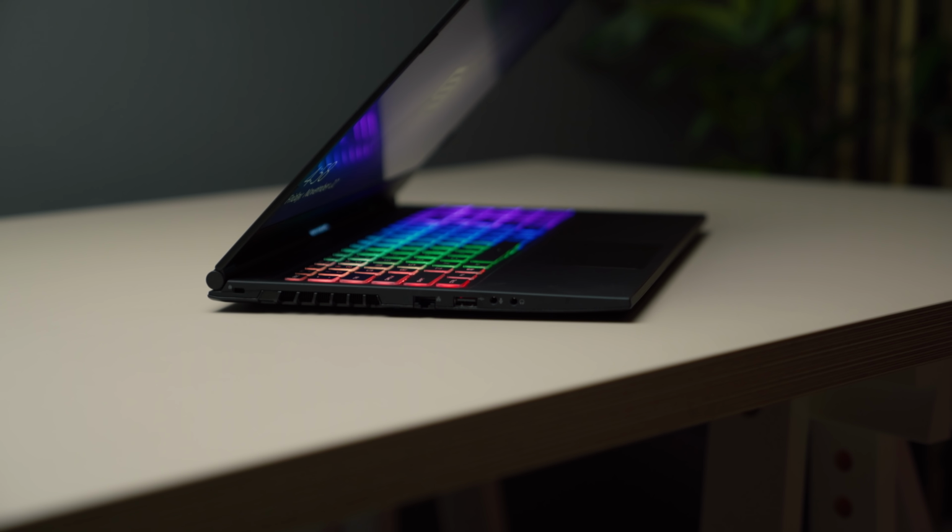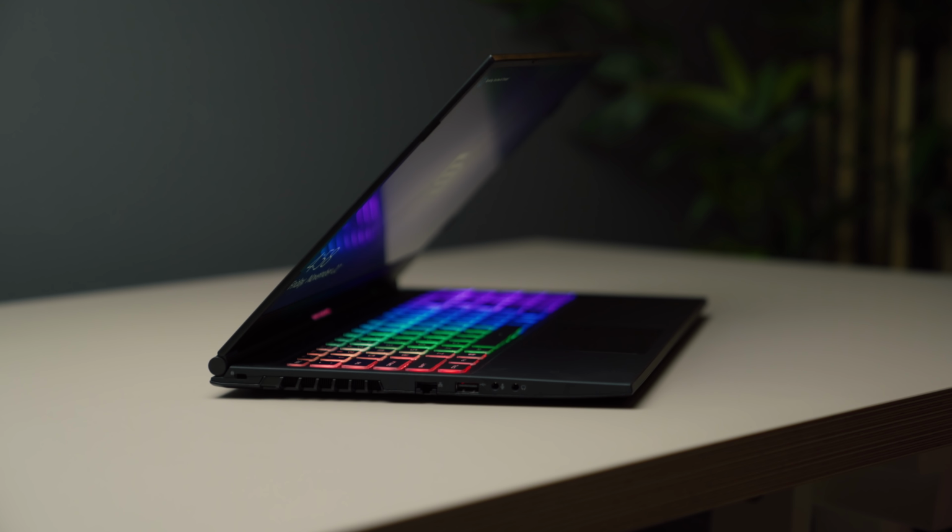Now, I'm not sure why they went with too many display ports. I think I would have rather have like one mini display port and another USB Type-C Thunderbolt 3 port, but for whatever reason, if you need too many display ports, this is the laptop that has it.